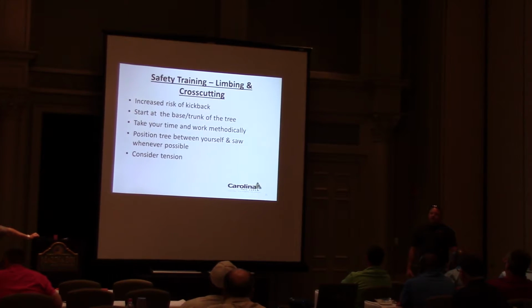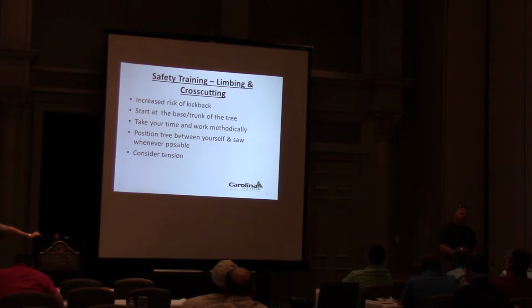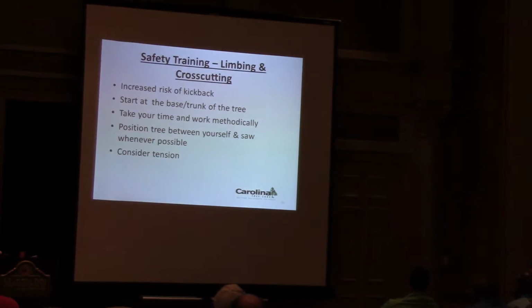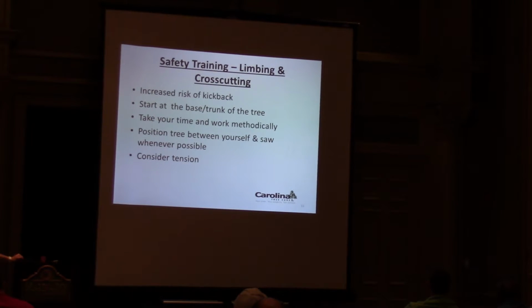How many here work for a fire company? Everybody? Okay. You run into tension and compression wood all the time, do you not? That is something that can take your life in the blink of an eye. One bad cut. Okay? So you have to look at your tension. As the tree's laying on the ground, across the line or whatever, look at all your tension points. Don't go in there and just, bam, start cutting. Don't work that way. Okay?